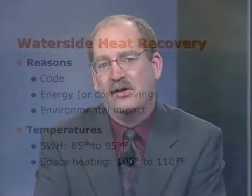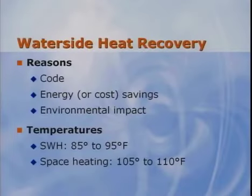You bet, Jeannie. Whether it's required by code, done to save operating costs, or to reduce a facility's environmental impact, waterside heat recovery makes sense for a significant number of applications. From a heat recovery temperature standpoint, if the purpose is to heat or preheat makeup water for service water heating and potable water, recovering heat at 85 to 95 degrees makes sense. If instead we're attempting to heat either outdoor or supply air streams, ASHRAE gives the guidance of water temperature of 105 to 110 degrees Fahrenheit.